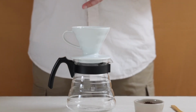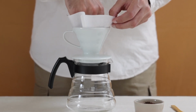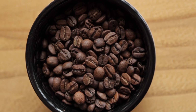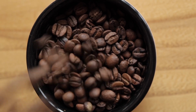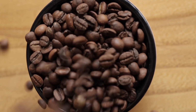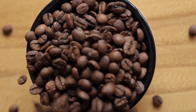Robusta beans are smaller and rounder, with a straighter crease on one side. They tend to have a more compact and dense appearance. 5. Market share. Arabica. Arabica coffee is generally considered of higher quality and is predominant in the specialty coffee market. It often commands a higher price due to its unique flavors and growing requirements.